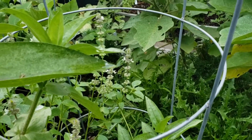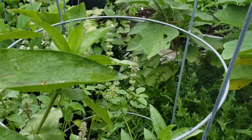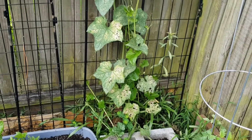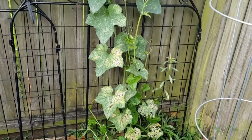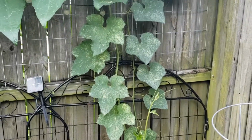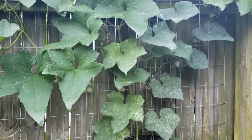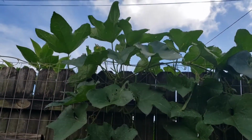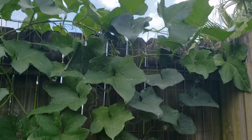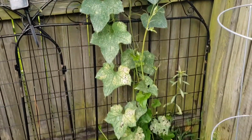Got some pollinator here at work. Looks like a little black carpenter. My poor loofah. I'm not holding out too much hope for it. Every time it gets a blossom, a squirrel or rat or something eats it. I mean, vining wise, it's doing fantastic. It does have some sick leaves. I'm going to have to cut those off the bottom.